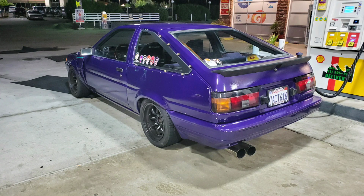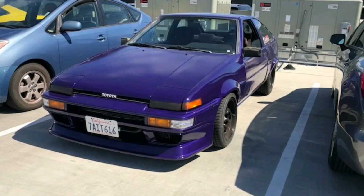Ooh, that bumper. That was my old bumper that I didn't end up using, but oh, it looks so good on his car. And I love the purple. It's beautiful. Tell me what you think.